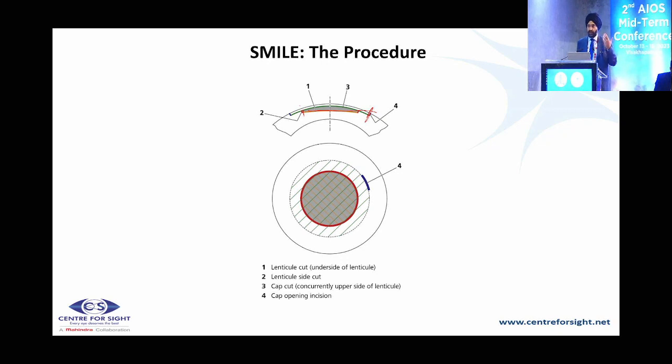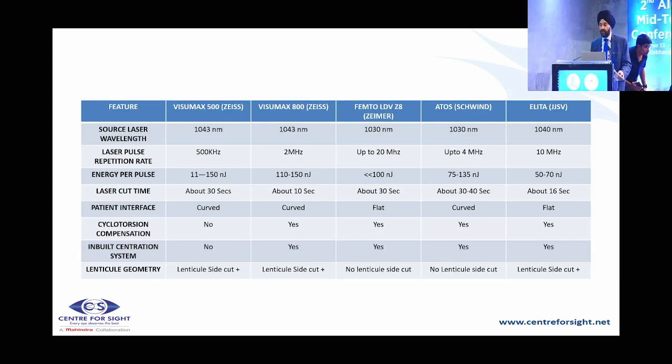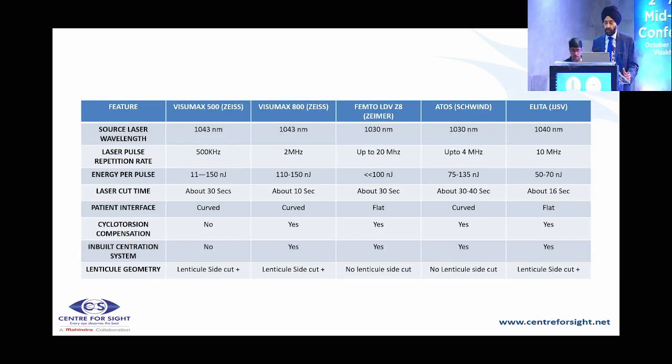I'll be talking about it subsequently, but just look at this. This is a plano-convex lenticule. This is important because a biconvex lenticule has been introduced, for which the amount of spherical aberration, etc., that you get is much less.